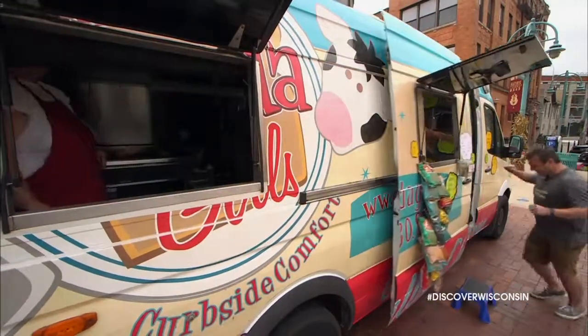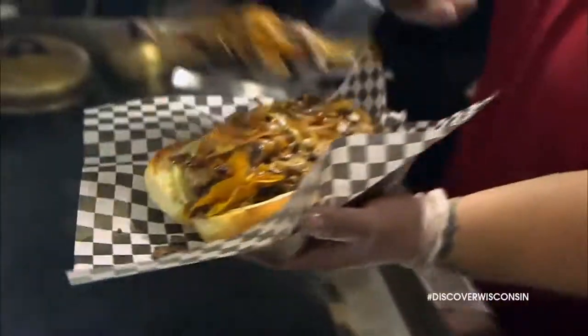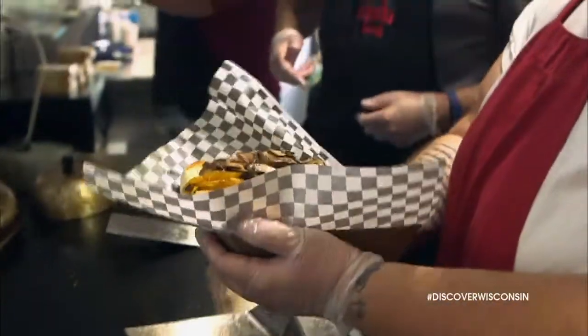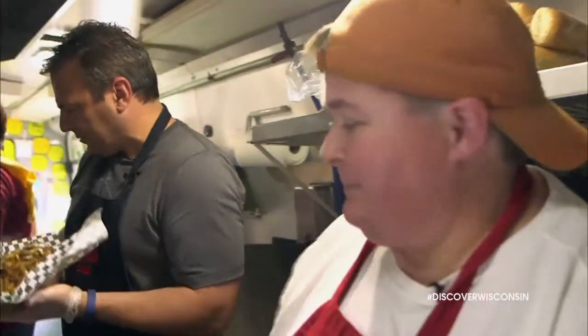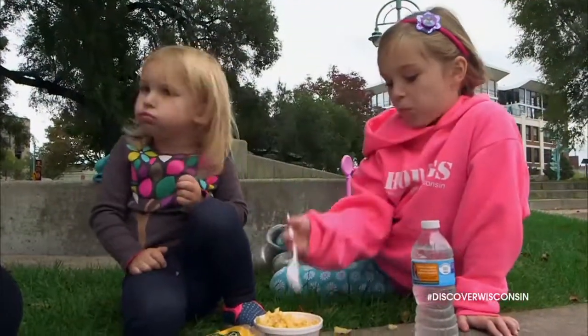Time to hop in and help the Gouda Girls make some ooey gooey cheese sandwiches. So, this is what we call our Wisconsin cheesesteak, and we always serve it with a fork and about 3 napkins. A fork and 3 napkins. Yep. Might as well make myself useful and help deliver this cheesy goodness to the customer.